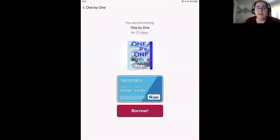And once you switch it over to 21 for each format, you'll do this for eBooks and then you'll do it for audiobooks. That will then be your default period moving forward. So you'll continue to have books for 21 days. You won't have to keep changing that again and again.